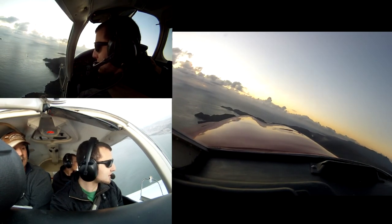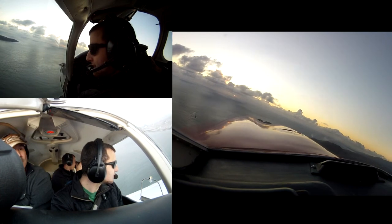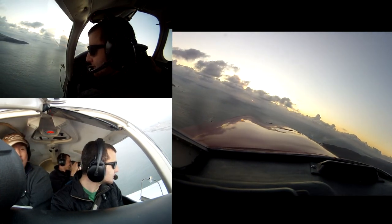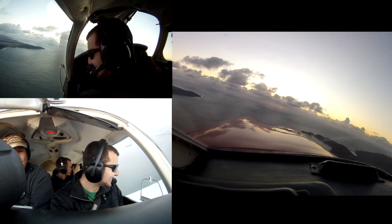That's perfect timing with that cargo ship. Oh yeah. Yeah, you know, that's how I plan things out. Yeah. I love it when a plan comes together.